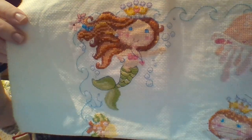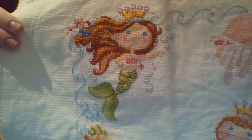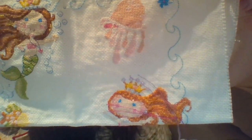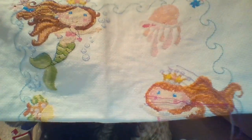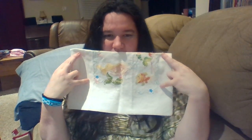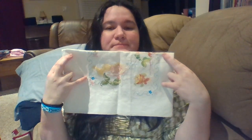And she'll still need, I think it calls for French knots, but I'm tempted with the idea of experimenting with beads. And let's see. So we've got a little creature there, some fish, and another mermaid there. And then I have this huge problem. Can you see it? There's a border here. There's a border here. I'm missing a wave.